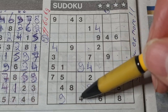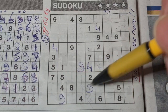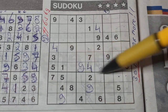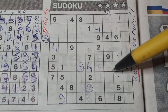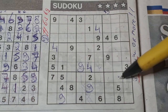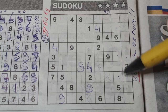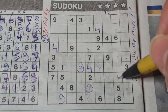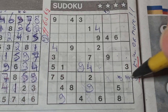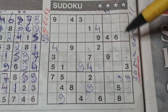And we have a pair. The 4 and the 9 in this row, the last row. The 4 and the 9 in the row above. So in that row, the only 3 places left for the 4 and 9 are these 3 boxes. And look, we have a 4 and a 9 in this column, so no 4 and 9 in this box. The 4 and the 9 go in those 2 boxes as a pair.